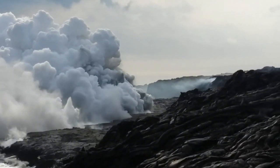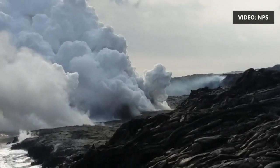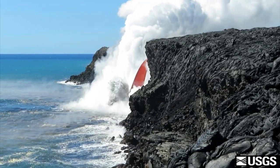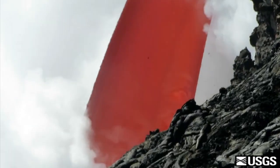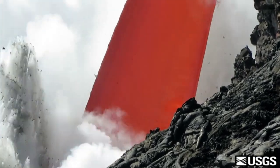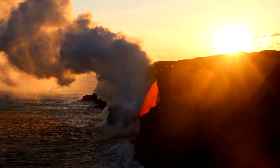Well, all we can say is our best guess is that the collapse around New Year's Eve just removed a lot of material, and so there's basically a large area where lava can pour down, and it's just nothing. There's nothing to accumulate on. At least that's our best guess. And so the reason is most likely that very large collapse on New Year's Eve.